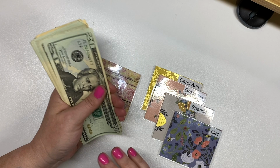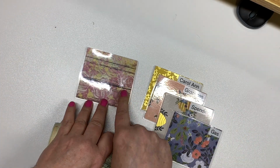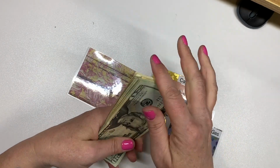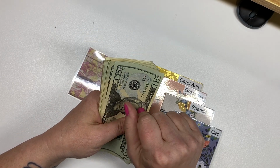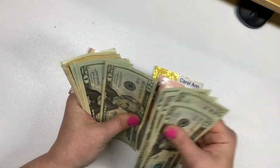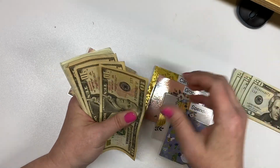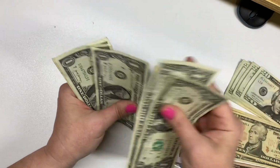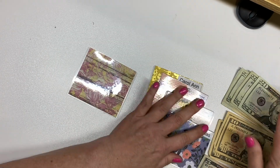Okay, so as usual, I've got my envelopes here. This is the envelope for the 100 envelope challenge that my daughter picked, and I have my cash. So let's go ahead and count this so you guys know how much I am stuffing this week. Here's 20, 40, 60, 80, 100, 20, 40, 60, 70, 80, 90, 95, 96, 97, 98, 99, and 200. So $200 for the week.